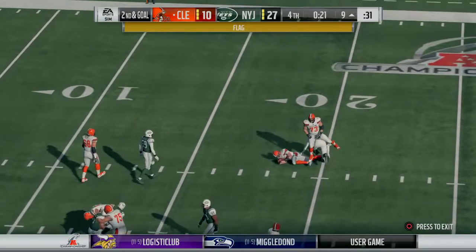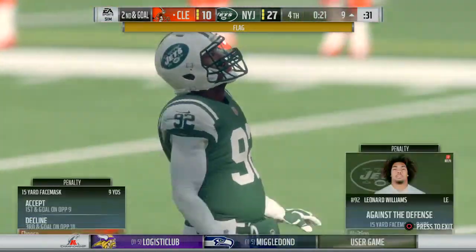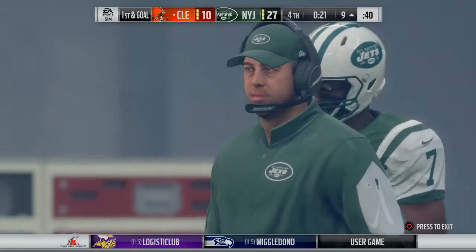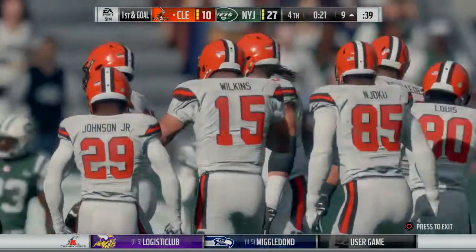And he's taken to the ground, but he was pulled down by the face mask. Here come the flags. And I believe this is going to be a 1st down. So that flag will cost him 15. And it doesn't matter anymore how you get the face mask. Any part of it is going to be 15 yards.